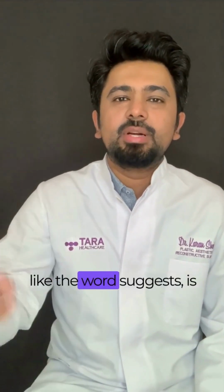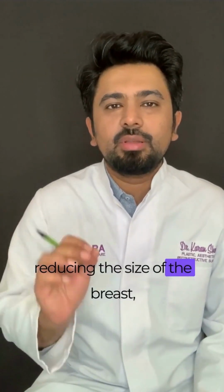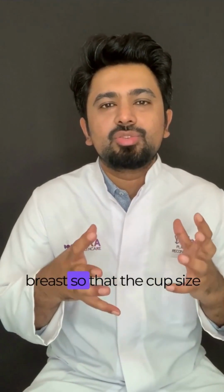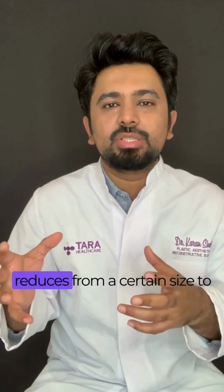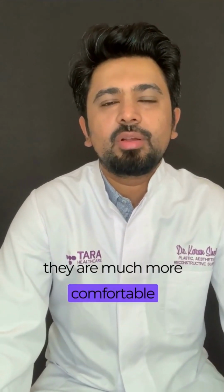A breast reduction, like the word suggests, is reducing the size of the breast, which means you are reducing a large chunk of the breast so that the cup size reduces from a certain size to a much smaller size, so that they are much more comfortable with their bodies.